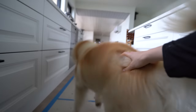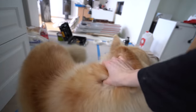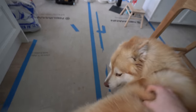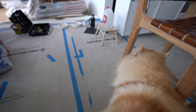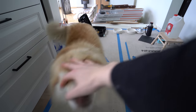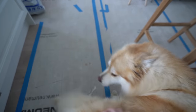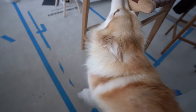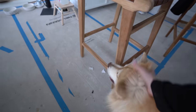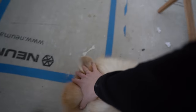Hey. Good morning, puppy. You crazy boy. Good morning. Hey. How did you sleep? Oh, you slept so well. You're beautiful. Oh, look at you. You are beautiful. This is a chair. Do you like it?